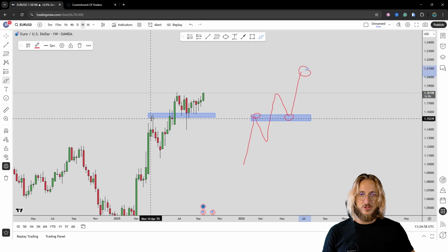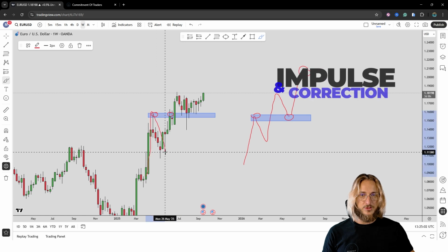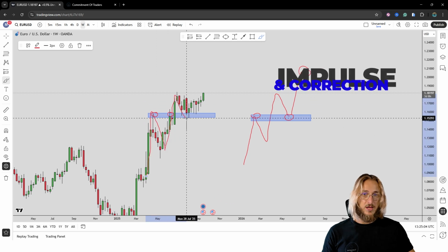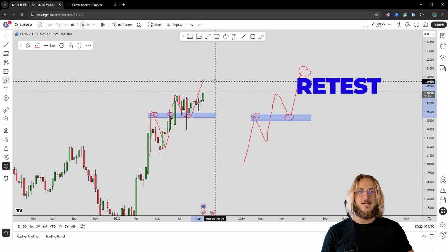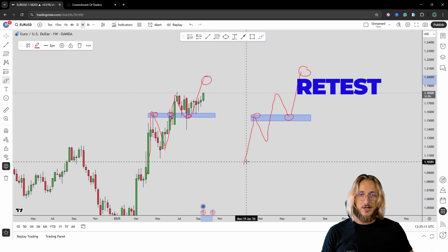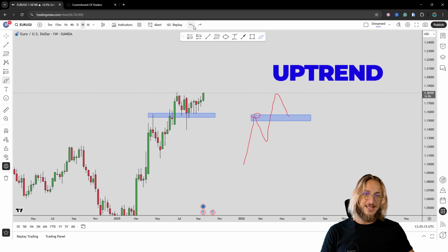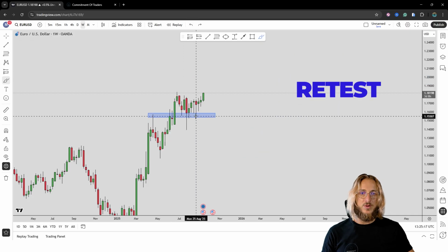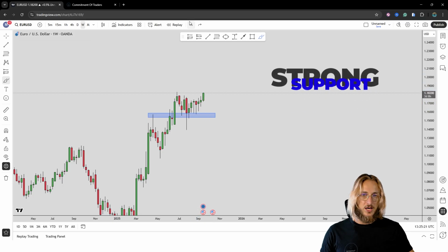So the next logical step after the market created a high at this level, so we had the impulse correction, the market broke back above. Next logical step would have been anyway for the market to go and retest this level and then create a new higher high, continuing this weekly uptrend. And so far, that is exactly what the market did. We had the retest of previous resistance turn support, and right now the market is pushing higher.